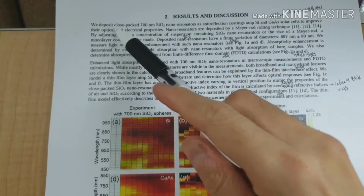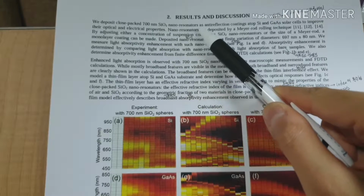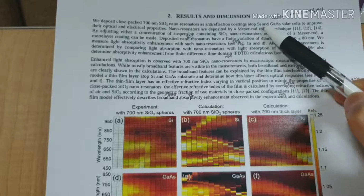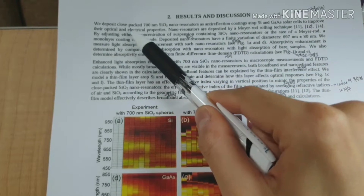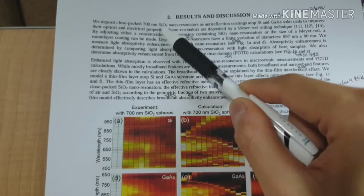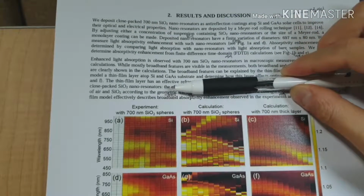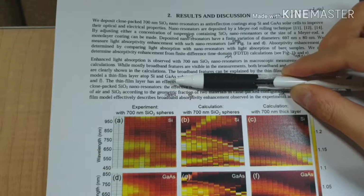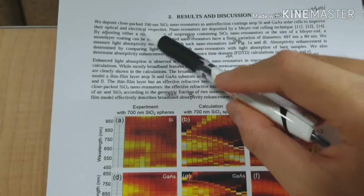Results and discussion. We deposit close-packed 700 nanometer SiO2 silicon dioxide nanoresonators as anti-reflection coatings atop silicon and gallium arsenide solar cells to improve their optical and electrical properties. Okay, it is what it is written. They're just telling the process. If there are silicon or gallium arsenide solar cells, they are placed with 700 nanometer silicon dioxide nanoresonator anti-reflection coatings on top of them to improve their optical and electrical properties.